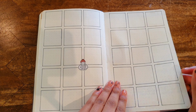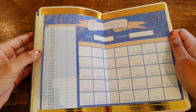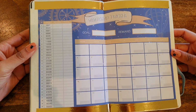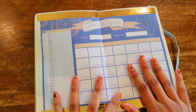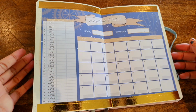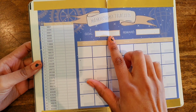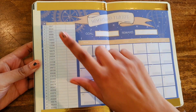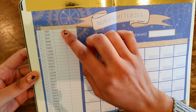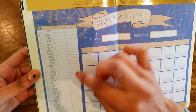Okay, so for the final spread, this is what I will be using to track my words. Every time I look at it, it just makes me so happy because I created this printable and I am super proud of it. This is where I'm going to be tracking my word count and my word progress for each day. As you can see, it says NaNoWriMo tracker. You can put your goal and reward. Here I've got the total I need to be on by the end of the day. You can put down your actual words that you wrote and the total words by the end of the day.